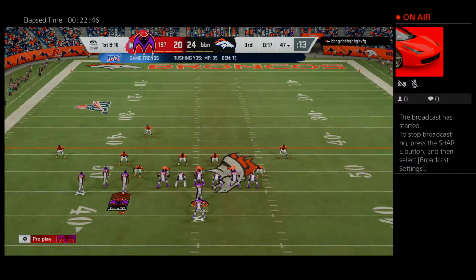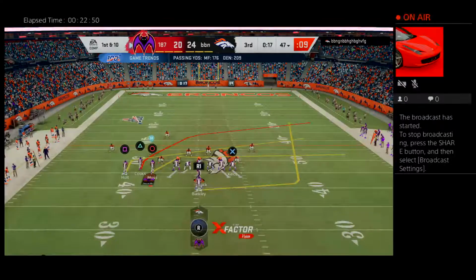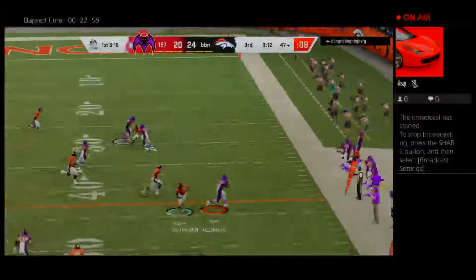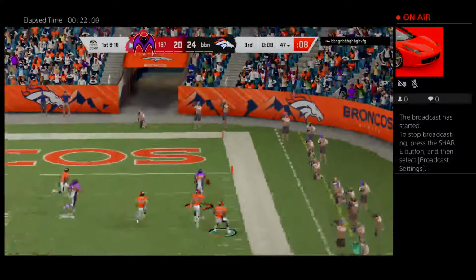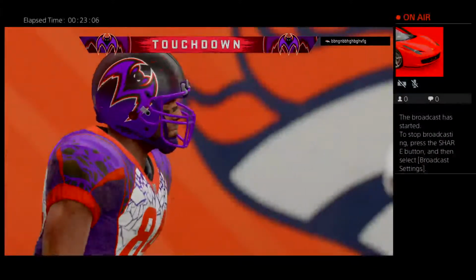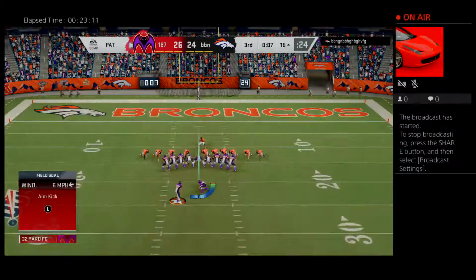Good starting field position for them here as they come up 1st and 10 on their side of midfield at the 47. Trying to shake off the interception. He'll look to throw. Got a man. It's Randy Moss. Touchdown! Randy Moss, 53 yards, as his guys are able to regain the lead.